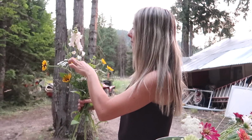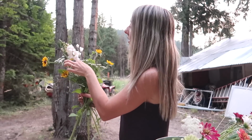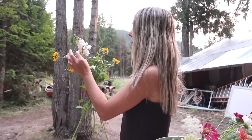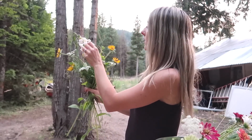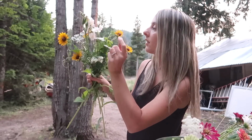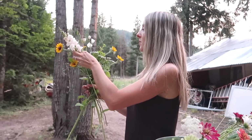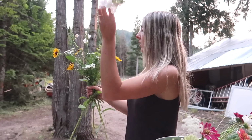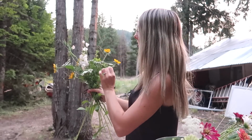I'm going to do this snapdragon towards the back here. We're going to keep reaching up and giving that height. Oh, it looks so great right by this sweet pea. I think we might, oh, there's a little aphid. Get out of there. We might actually pull this sweet pea up just a little bit more, and then I'll slide this in here. Oh yeah, just a little deeper down.